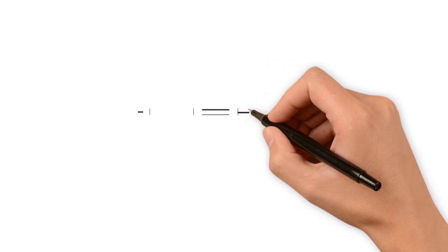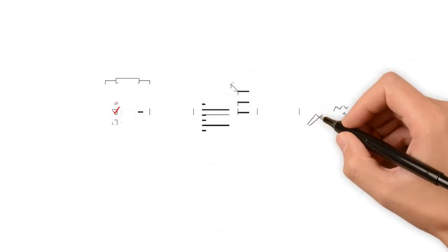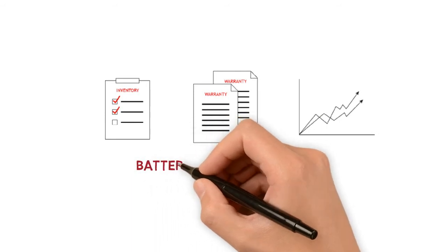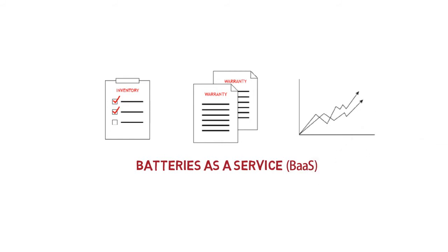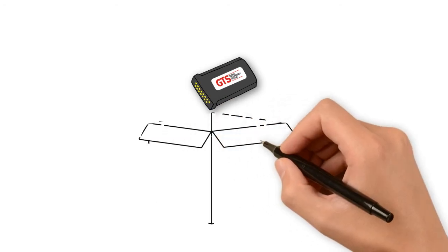Batteries as a Service provides predictability. For a flat monthly fee, GTS will ensure that all of your mobile device batteries are always working, eliminating inventory tracking, budget forecasting, warranty tracking, procurement planning, and recycling distractions, so all you have to worry about is the task at hand. Batteries are an environmentally hazardous material that need to be disposed of properly.